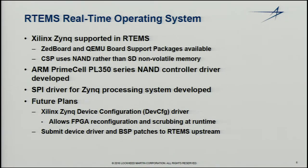And so standing up RTEMS on this SHREC space processor with the Common Core, there were some hurdles that we had to overcome. One of the drivers for picking RTEMS was that they already supported the Xilinx Zynq board support package for both the ZedBoard, which was that development board I talked about, as well as the QEMU emulator target. And so from there, we were able to work with SHREC to develop the board support package for the actual SHREC space processor and not the ZedBoard.